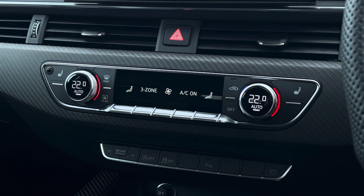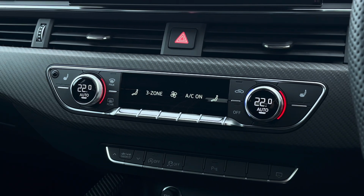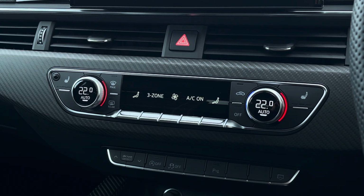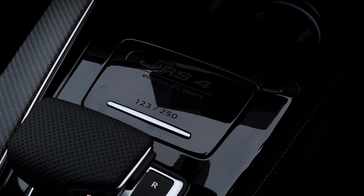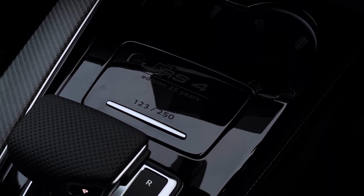And just below this, we find the equally impressive digital dual zone climate control, which is very easily adjustable, and there are heated seat functionalities located either side of this for both front passengers. Looking downwards towards the centre console, we do find the commemorative plaque to identify this is 123 of the 250 units worldwide, and there are only 50 within the UK.